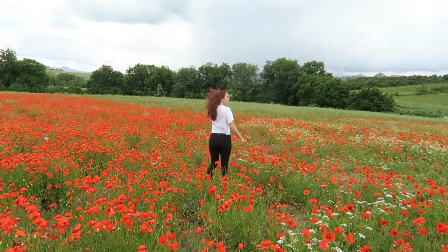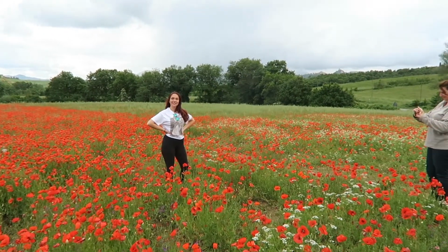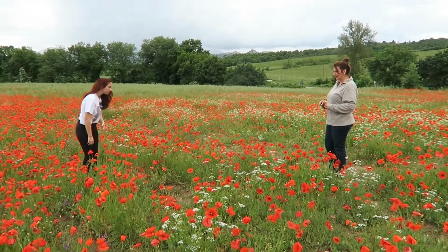In the spring, these wild poppies grow, and you rarely see fields like this because the farmers do their best to use chemicals to suppress them. But every once in a while, you get lucky and you find a field like this. Are those violets?